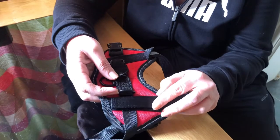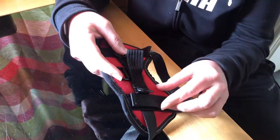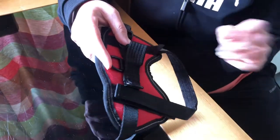I did buy another harness, just a tiny bit bigger than this, a K9 harness. But I didn't realise when I bought it, all the front was all Velcro and it just hooks over the body. So I've scrapped that one completely.